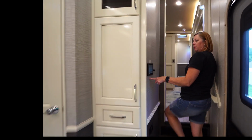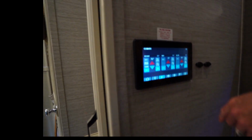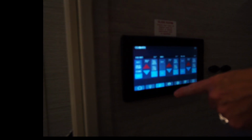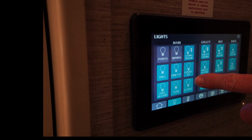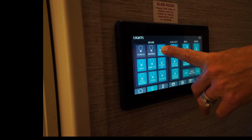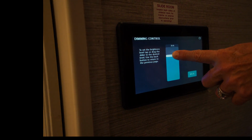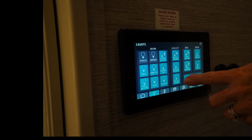We've got our main control panel here. So we can operate everything right inside the door and all the lights. Some lights are on dimming switches. So with the living room, if you just hold it in, you can dim the lights if you don't want it as bright.